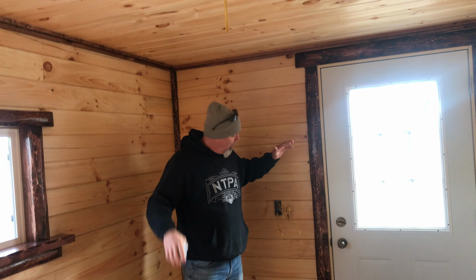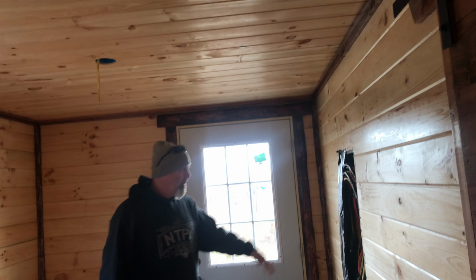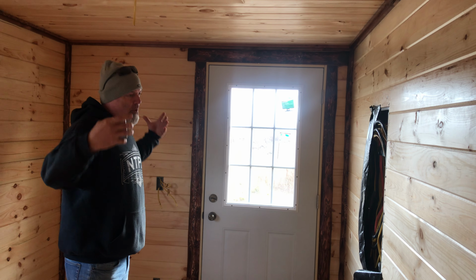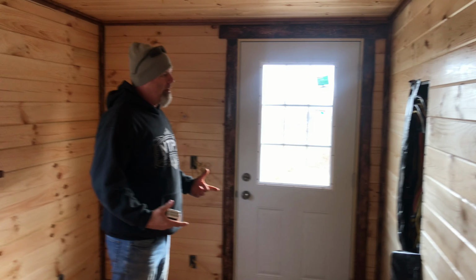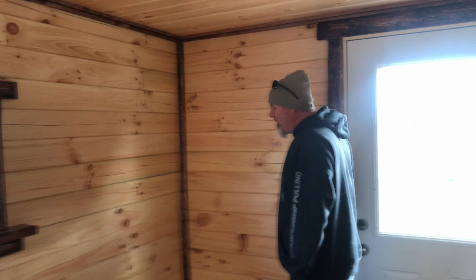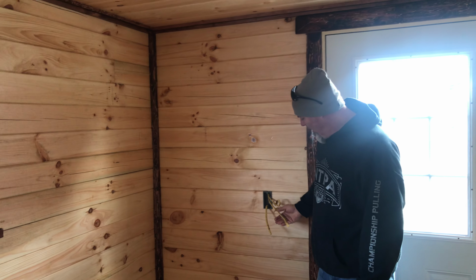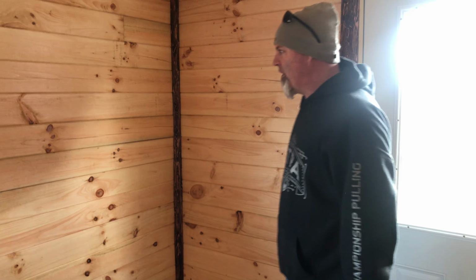This cabin's $61,000 the way you see it, with the electric stubbed in. Here's your panel over here. The plumbing's up to you. Once it gets to your location, you put it on your foundation. You can go right up underneath of it and plumb it. It's not that bad. My cabin was plumbed in a day and a half. So when I say roughed in electric, this is what you get right here, and everything's labeled. Upstairs outlet, everything's connected and ready to go. You just got to basically finish it out.